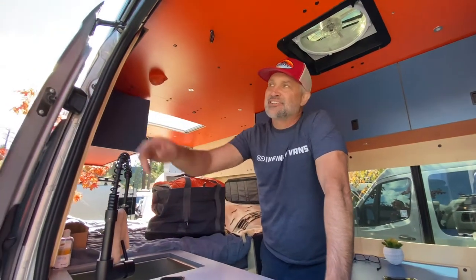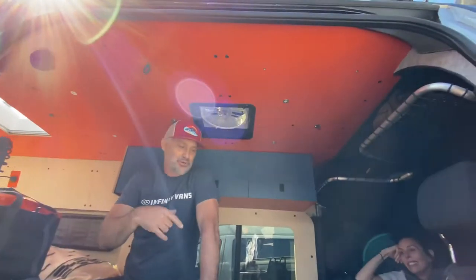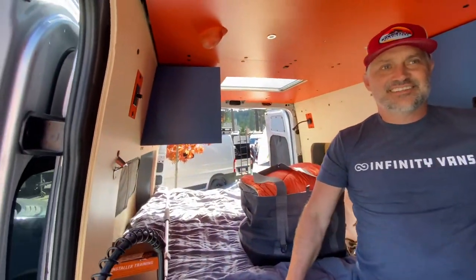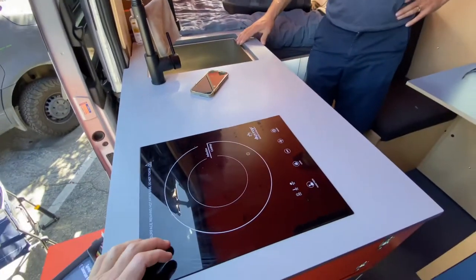Hey there, Hassan Sime. Infinity Vans, my brother and I started a few years ago, and we do a full interior kit for the Sprinter 144, floor, wall, ceiling, and all the cabinets. DIY? Yeah. How much does a kit like this go for? Our base kit floor wall ceiling is 12,000 and the cabinetry is 19.5, so it's 31.5.